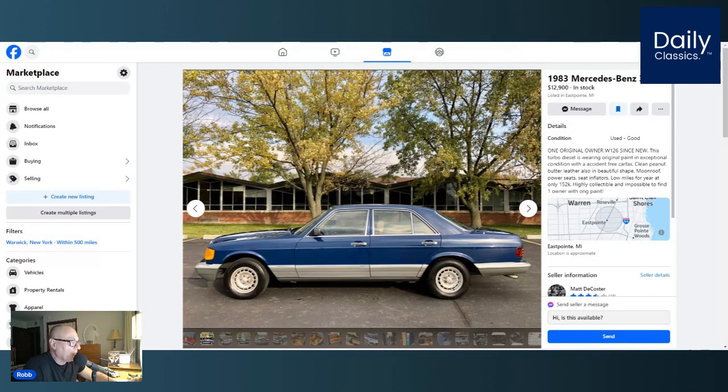At first blush, I almost passed on the car. I thought it was a little too high, but then I came back to its condition, and I have to say the car is really nice. They say the car is a one-owner car. The person that's selling it is probably the dealer who bought it as a one-owner car.